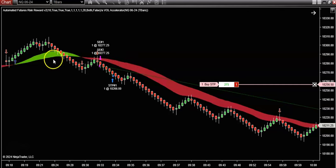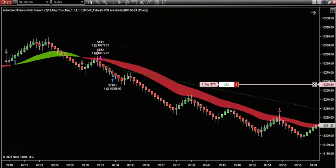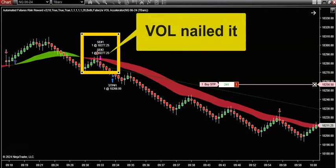By the way, guys, this green and red color band is an absolute thing of beauty. This is our proprietary volume indicator. Its job is to tell you what direction to play the market. That's all it does. When it's green, we look to play it long. And when it turns red, as it did right there at 9:30, we look to play it short. How do we play it short? Yep, you guessed it. We only look for retracements.